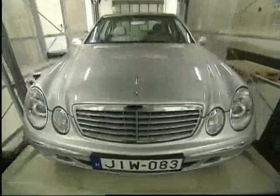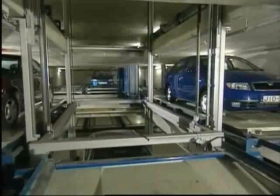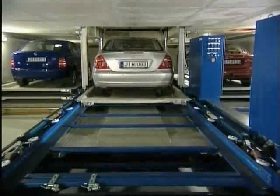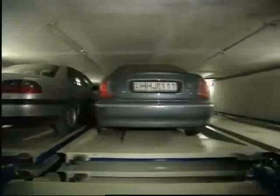The pallet is transferred to one of 5 vertical lifts and moved to one of the 4 parking levels. The system software has calculated the fastest way to the next free parking space. Having arrived at the selected parking level, the pallet with the Mercedes is shifted onto a shuttle, again in exchange for an empty pallet. The shuttle is maneuvered horizontally to the front of the selected parking space.